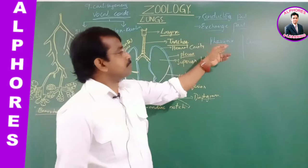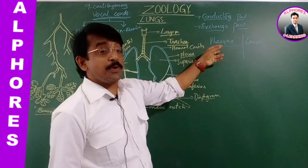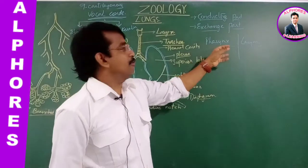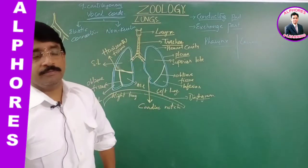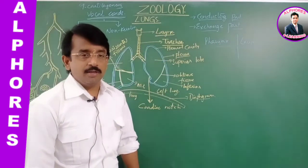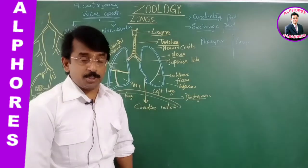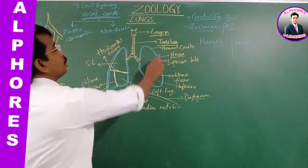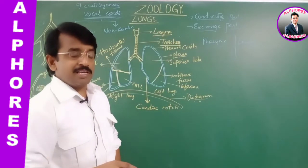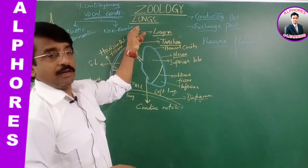The pharynx is a structure responsible for a common platform for air and food, whereas the larynx is for sound production. That's what we discuss, the pharynx and the larynx. One more point I told you: the syrinx is the sound producing organ in birds. Next, move on to the trachea. The trachea is nothing but the windpipe, which continues posterior to the larynx.